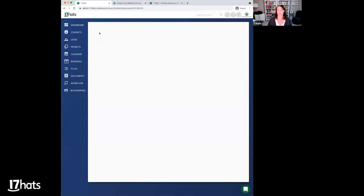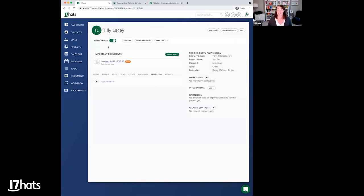Now let's take a look at Tilly's project again. It's a lot emptier than January's was, right? And that's because 17 Hats is pulling the appropriate information onto the projects so that you're able to stay really, really organized. As you're working with your clients inside 17 Hats, 17 Hats will automatically populate the appropriate information onto the appropriate project. It's like 17 Hats is doing your filing work for you.